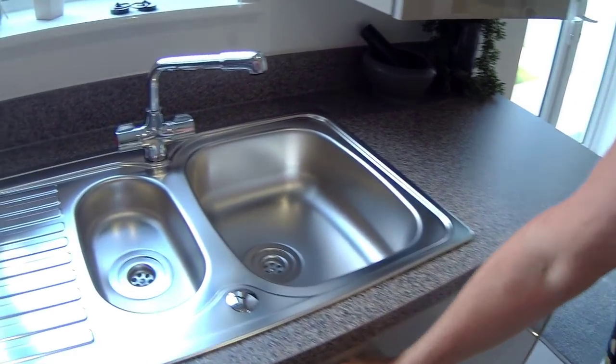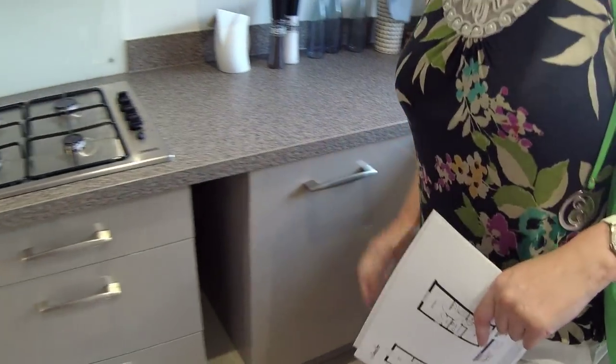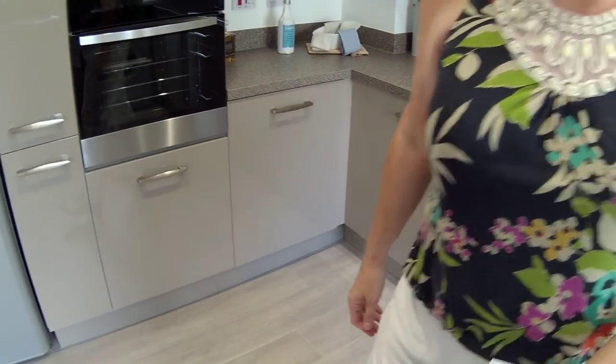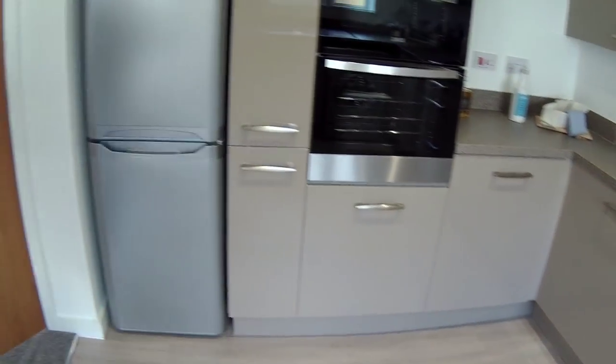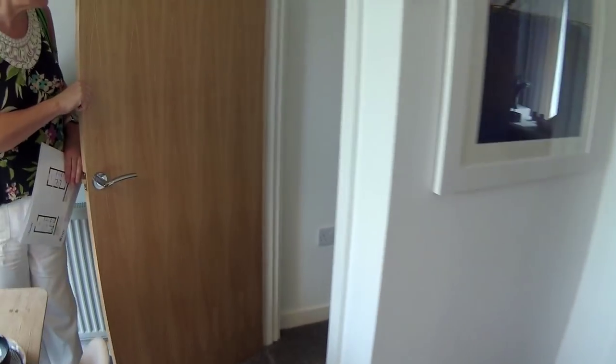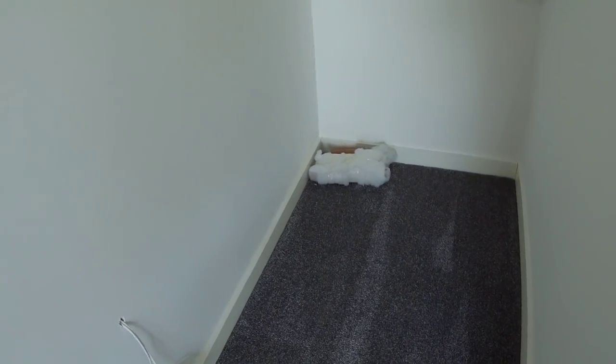Dishwasher anywhere? Unless it's here. That looks like one there. No? Okay, but there's space for one anyway. So there's a cupboard here. Oh, that's big. That's your understairs cupboard. Got a plug there and a modem socket.